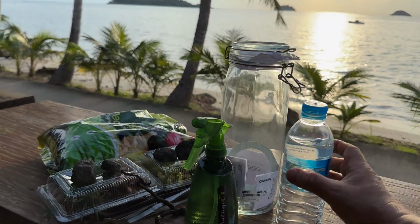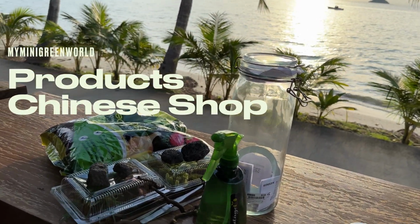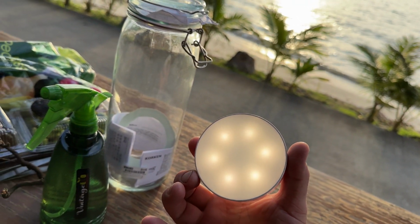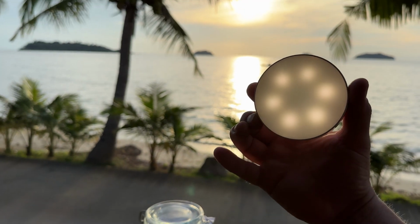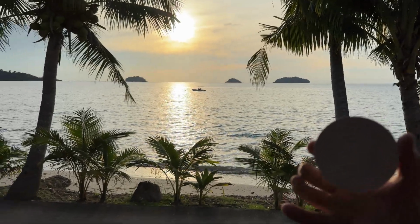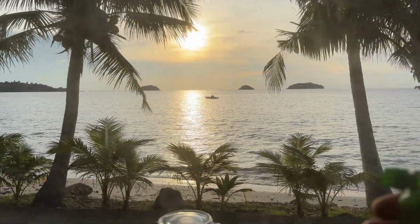Start. We have here normally water with a small hole. You understand? Then my special light, white, warm, and dimmable, how the sun goes down. You know what I mean? Then for good spraying.